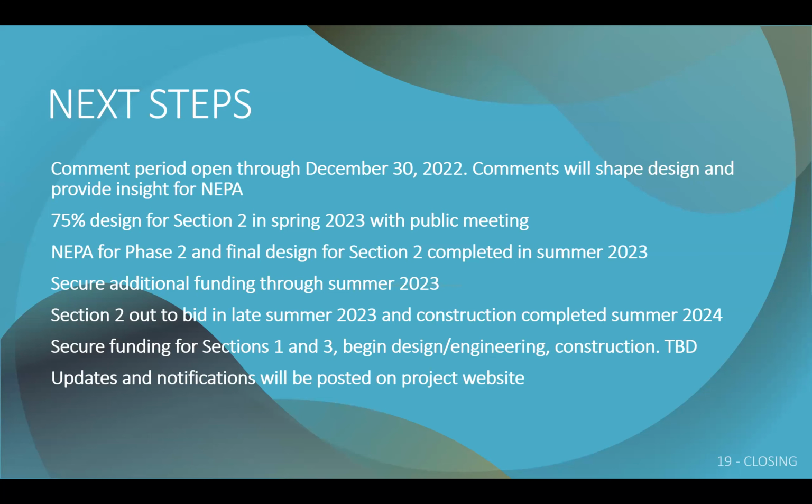Next steps. Chris, you want to take back over here? I've gotten through the design. Keep rolling with it. I'll jump on that.